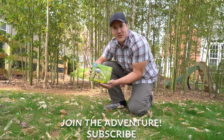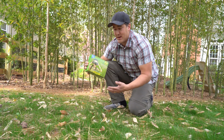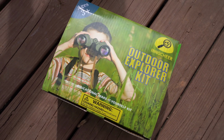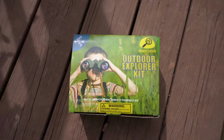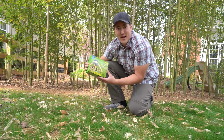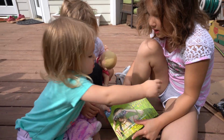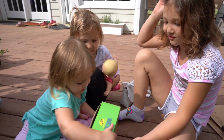We thought we'd bring the adventure home with us. We were reached out to right now by this company called Pinecone, and they offered to send us their outdoor explorer kit for us to try out. We're going to go ahead and unleash this thing in our backyard, put it on the kids, and see what it's all about. We get to be the first ones to even try it.